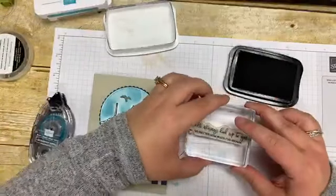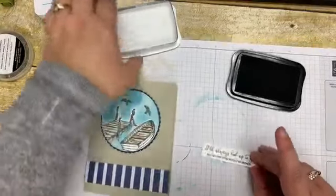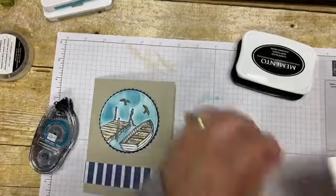I'll always look up to you no matter how much I've grown. And I'm going to go ahead and stamp that onto my little white piece. And then I'm going to use some of those dimensionals again and dimensional this onto my card.